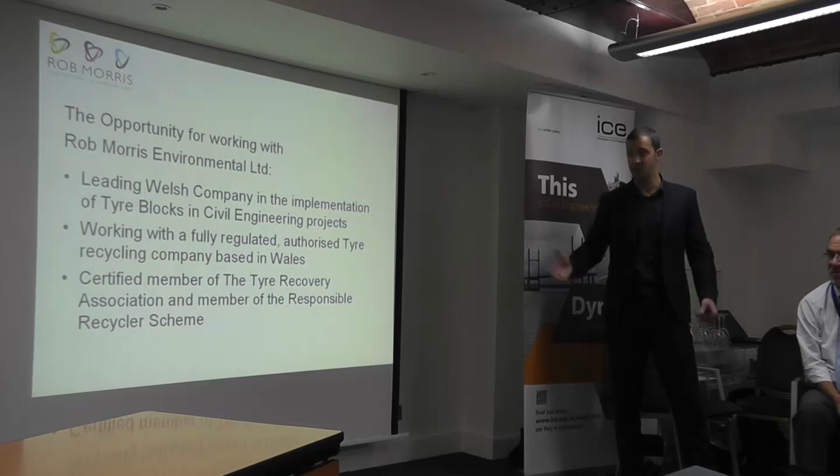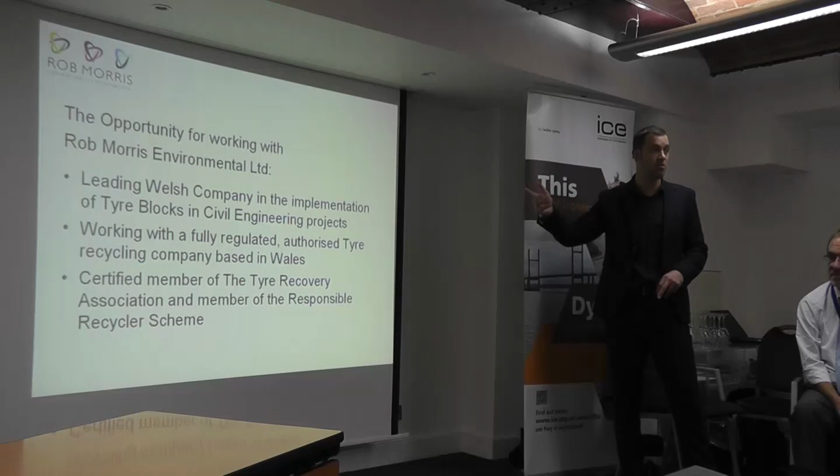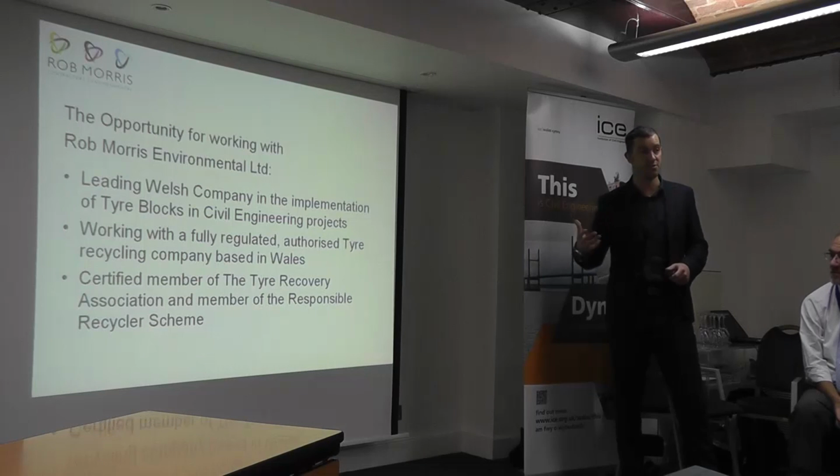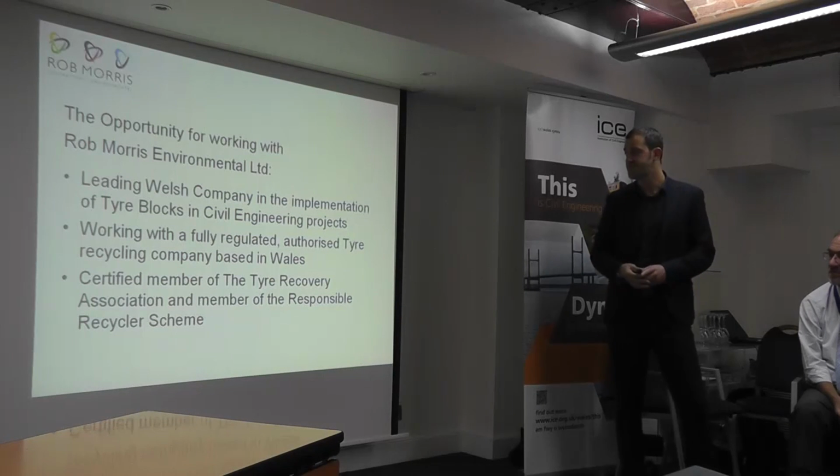Because these tyre blocks are produced in different areas, we've run jobs up in Scunthorpe, we're running one now just up the road from us. So with regards to where we can travel for it, it's limitless. We can go anywhere in the UK with them. And that again is in terms of quantities as well.